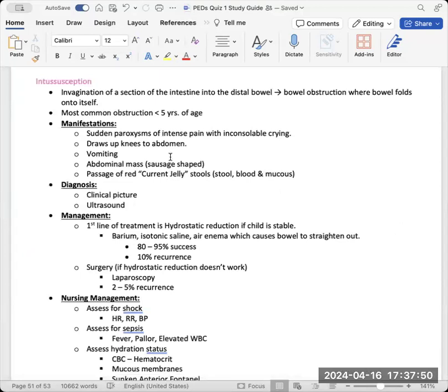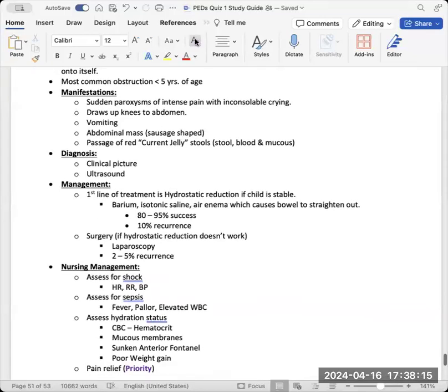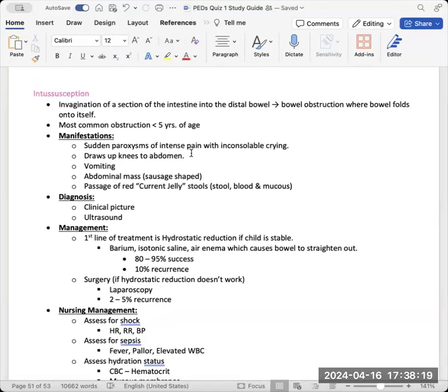Now there's intussusception. Intussusception is basically when a section of the intestine telescopes into the distal bowel, which causes a bowel obstruction because the bowels start to fold on themselves. It's almost like when you're folding your clothes, the bowels are folding on top of each other. It's most common in children under the age of 5. These patients are going to have sudden, really intense pain with inconsolable crying. They're going to draw their knees up to their abdomen, and have an abdominal mass shaped like a sausage, and passage of what we call currant jelly, red jelly stools, bloody mucosal stools.